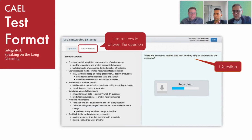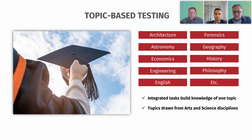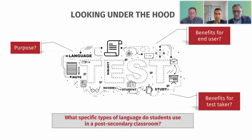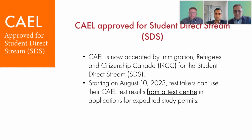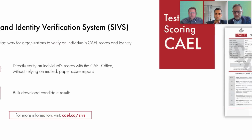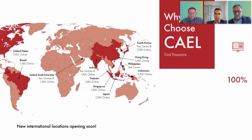While Ivan's doing that, you can certainly go to the CAEL.ca website and see where we're available. Now, as I mentioned, there are 2 kinds of CAEL. There's the CAEL Online, which is available in a number of countries, and there's CAEL at a test center. In some countries, both are available. In some countries, only one of those is currently available. But we're doing our best to expand and get to as many more countries as rapidly as we can.